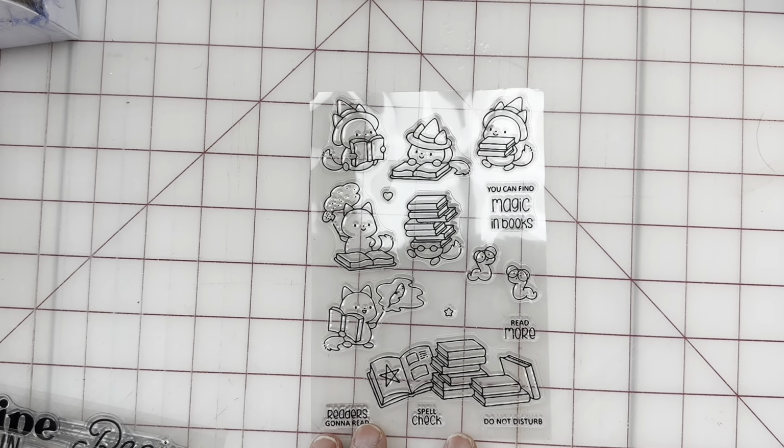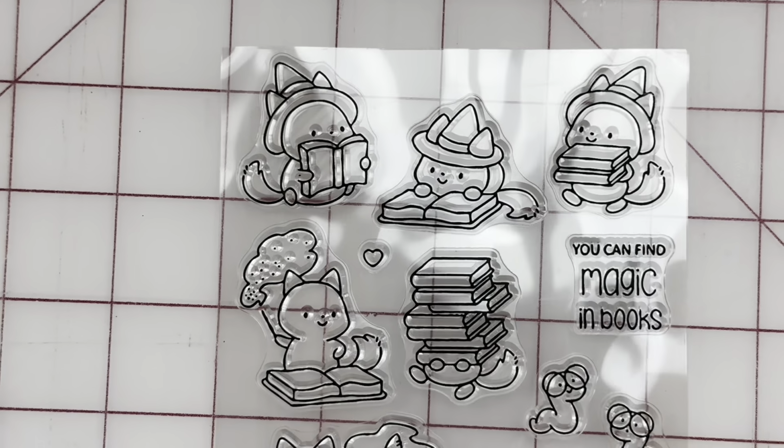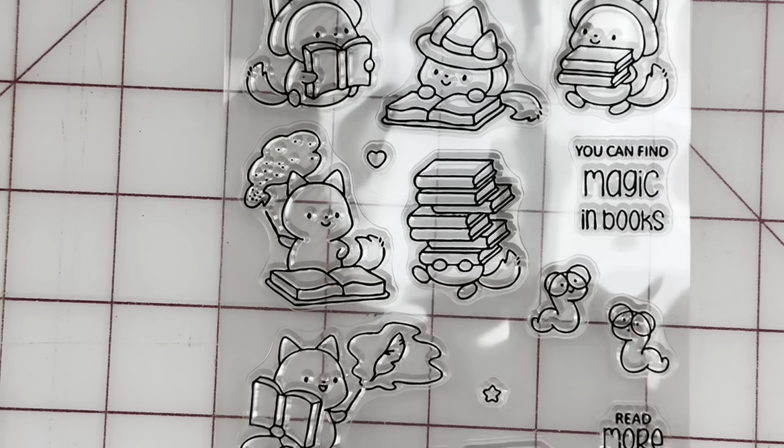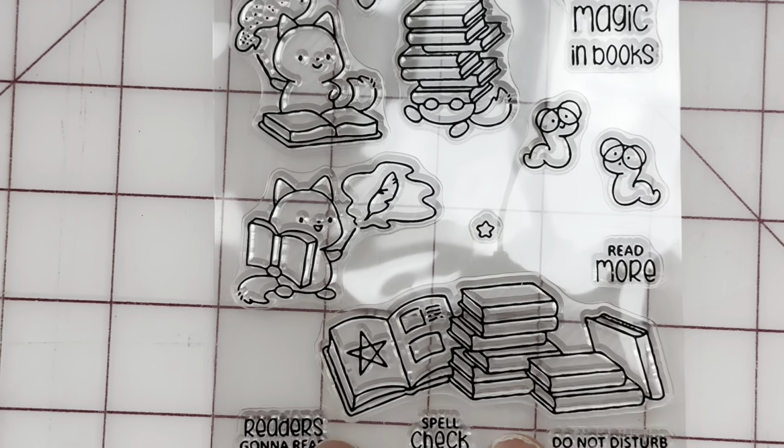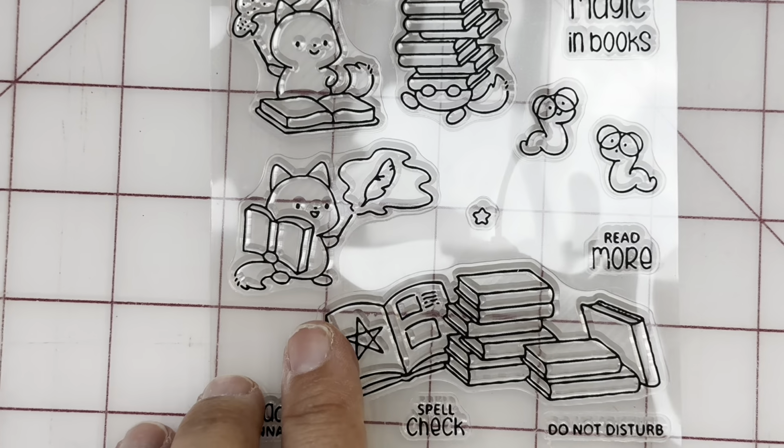I'm gonna zoom in for you guys for a minute. All right. I just think that these are some of the cutest ones that I've seen. I love the little bookworms. I love the little spell checks and the books. Super cute.